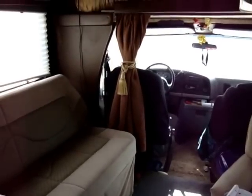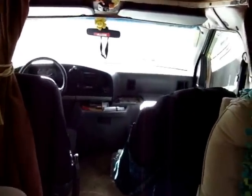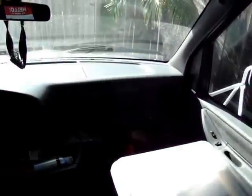I replayed that video where I gave you the tour, and it was really dark, and I guess I did it at night and thought it was bright enough, but not the case. But this is the coach driver. What is this called? The cockpit area, I guess.